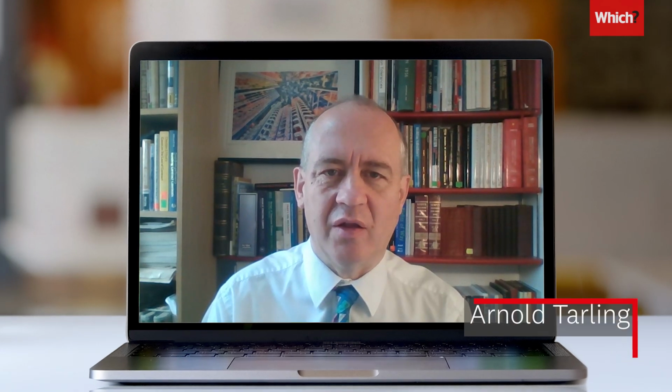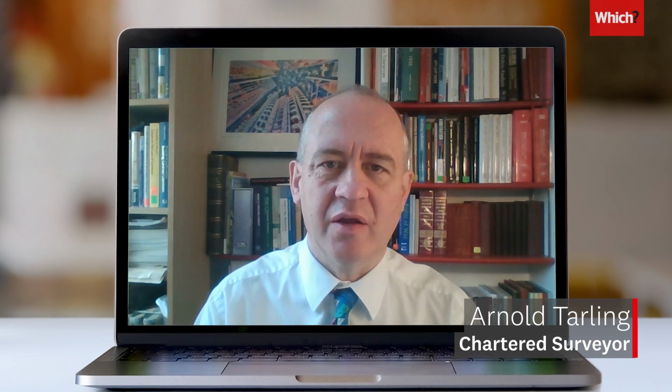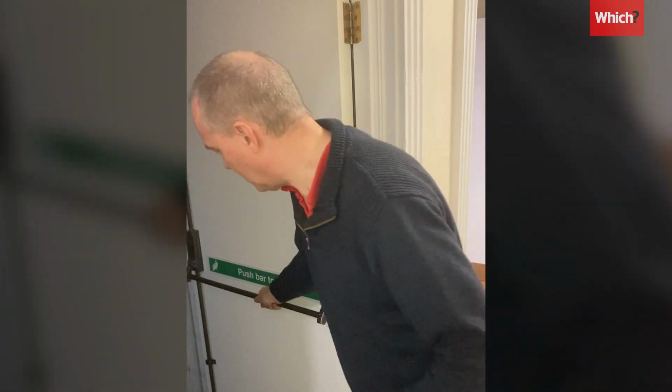Many of the hotels, particularly the cheaper hotels, are very poorly looked after in regards to fire safety. The International was one of the worst that I've been in. Doors which you can't open, doors that lock behind you, routes which are blocked. It's a rabbit warren. There are too many traps and dead ends.